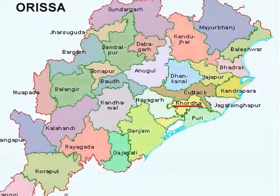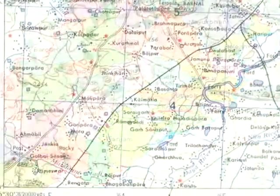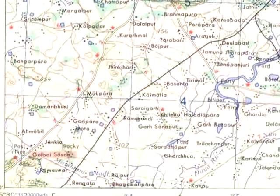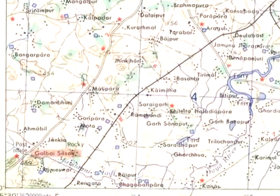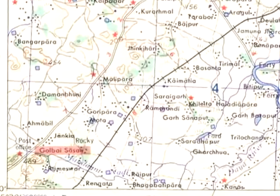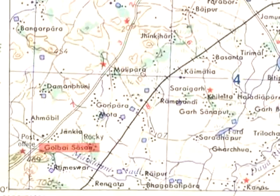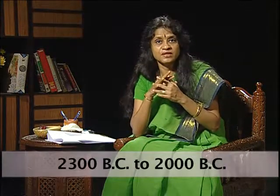In eastern India, again, we take up one of the coastal sites in Orissa, a very famous site called Golbai Sasan. Golbai Sasan has a deposit of about 7 to 8 meters. It is in the laterite region and on the banks of the Mahanadi. Again, this is a multicultural site, and the Neolithic is dated to about 2300 to 2000 BC. Interestingly, no stone tools have been found here.